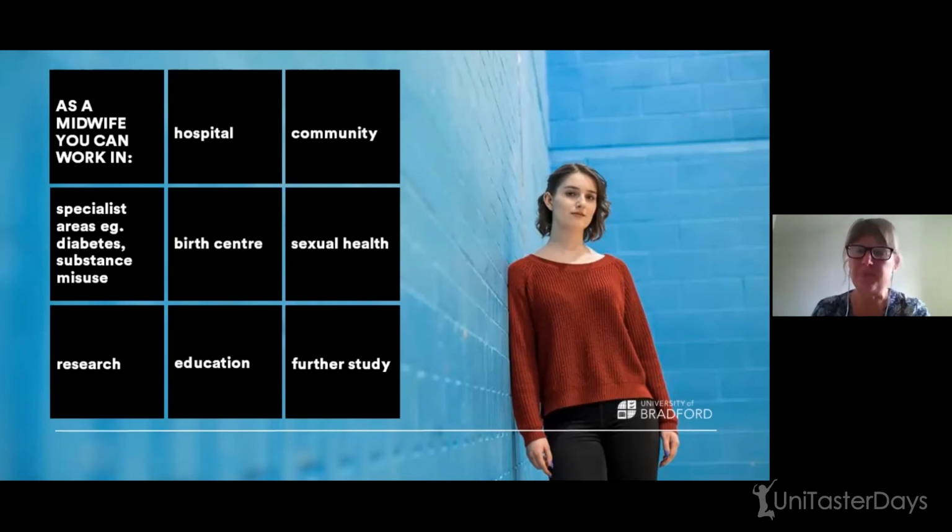You could work in specialist areas. For example, you may have an interest in women with diabetes, so you may work in that area, or you may have an interest in substance misuse and you may support women who misuse substances. And that was my role for many years and I very much enjoyed it. You may choose to work in a birth centre, which might run alongside a normal maternity service in a hospital, or it may stand on its own.